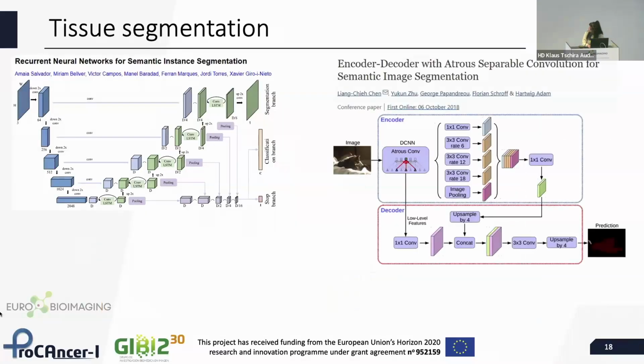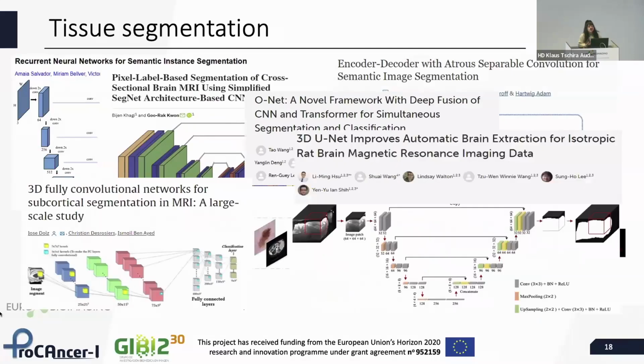And then we perform the segmentation. So what we segment normally is either the entire organ or part of the organ, or in most of the cases, we segment the lesion, so the scar that the tumor leaves to the tissue. For this, there are many architectures.